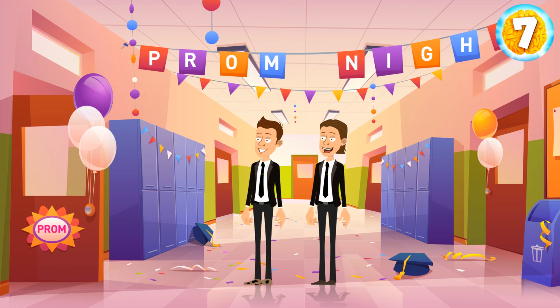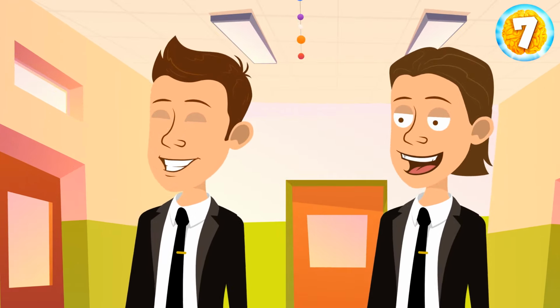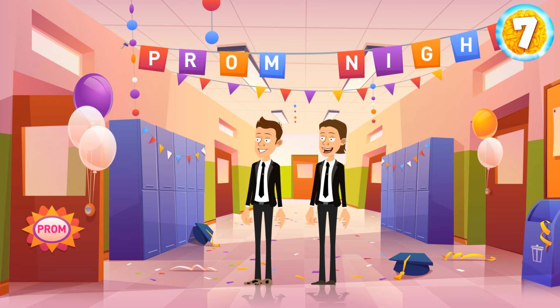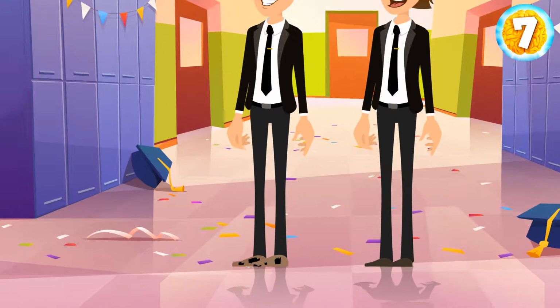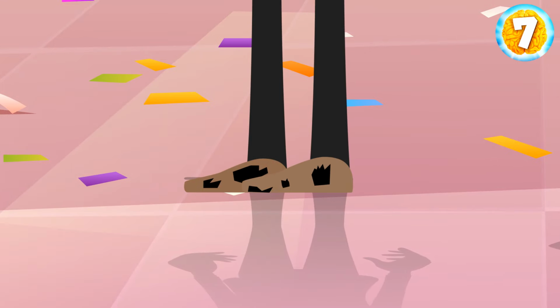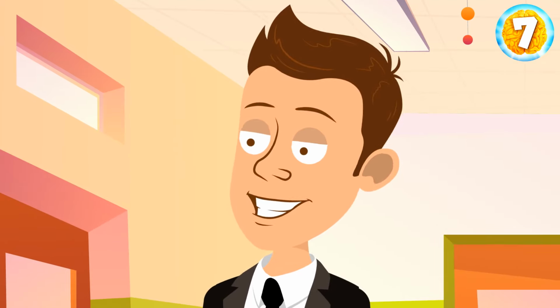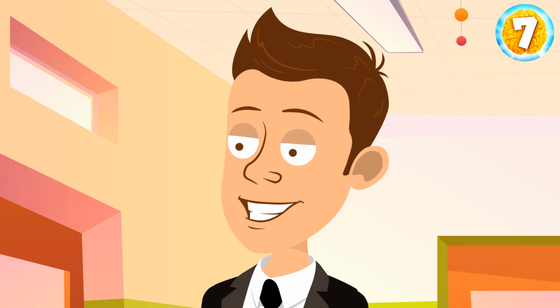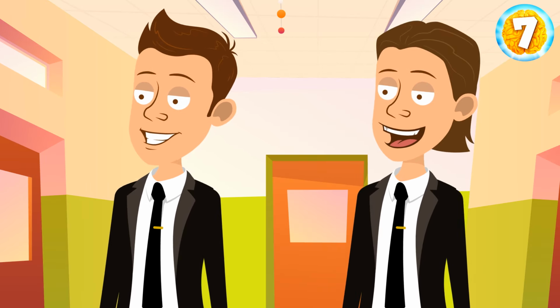Two guys, Mike and David, came to the prom looking gorgeous, but one of them isn't as rich as he wants to seem. Can you tell who it is? Look at Mike's shoes. They're all dirty. He must have been walking to the prom because he couldn't afford a car.